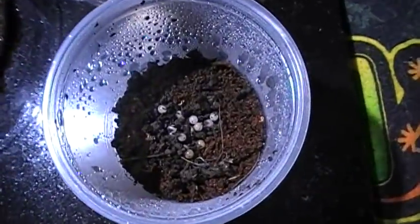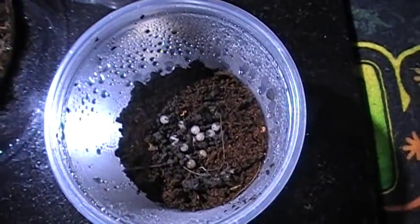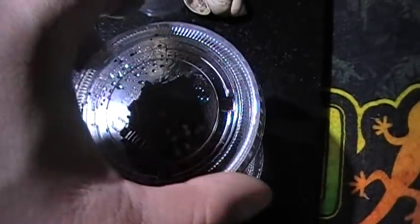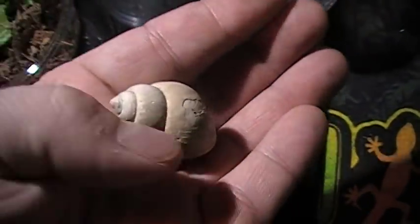I'm just putting them in a container with a little bit of coconut fiber earth, in a sealed container so it holds in moisture. I'm thinking in about 20 to 30 days they should hatch. There are about 30 eggs there, so fingers crossed. It's that really nice, beautiful species of snail right here, and it's terrestrial.